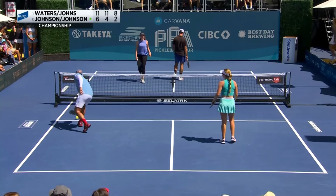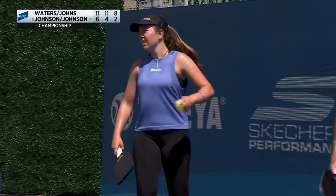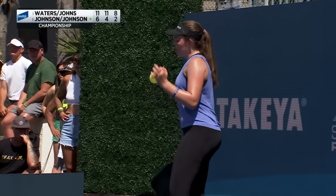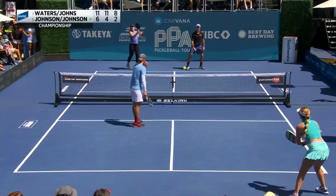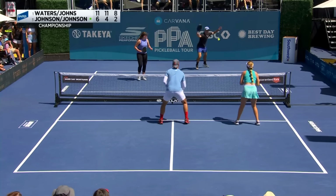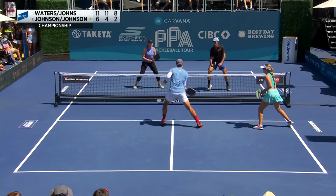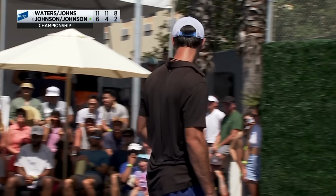Side out. Another hold for the Johnsons. Waters and Johns get 1 point in that rotation. 2-8-1. Second serve.